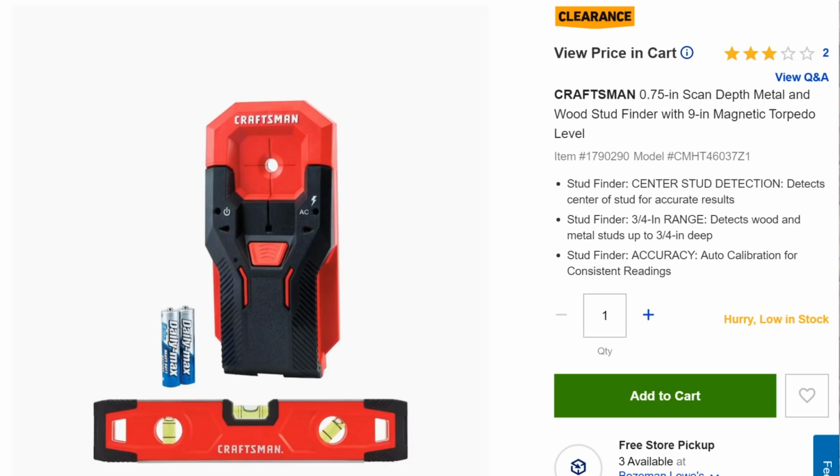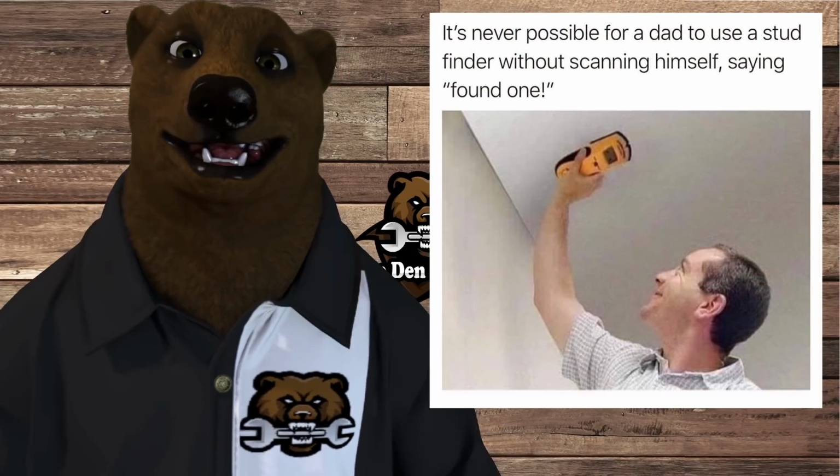Craftsman, we've got the stud finder. I know, before anyone else says it, ding, ding, ding, I'm right here. I know. I couldn't help myself. All right, back to the show.